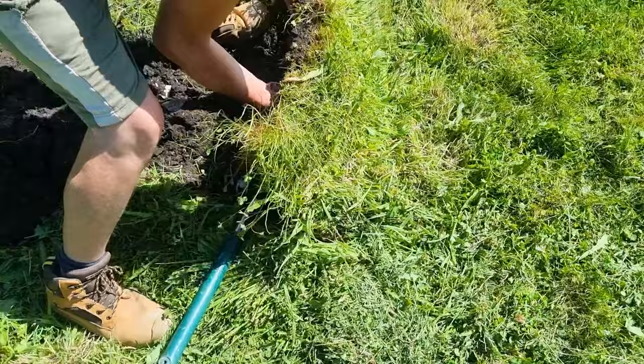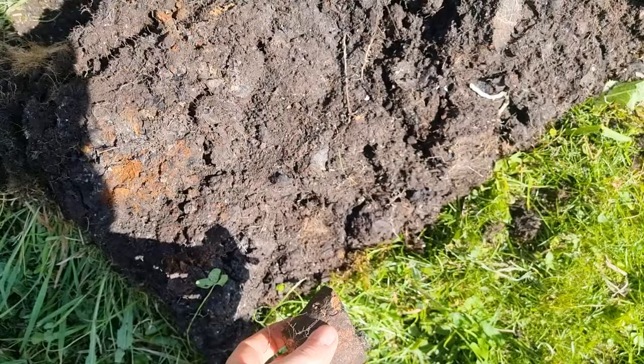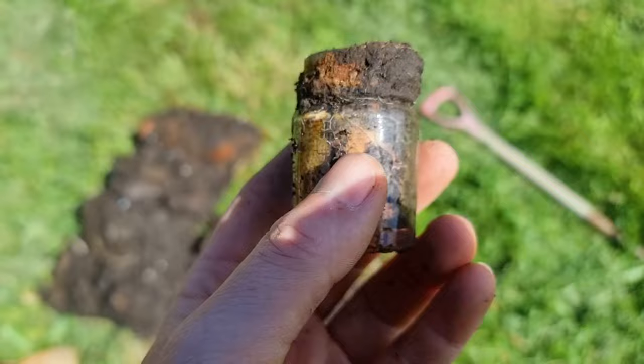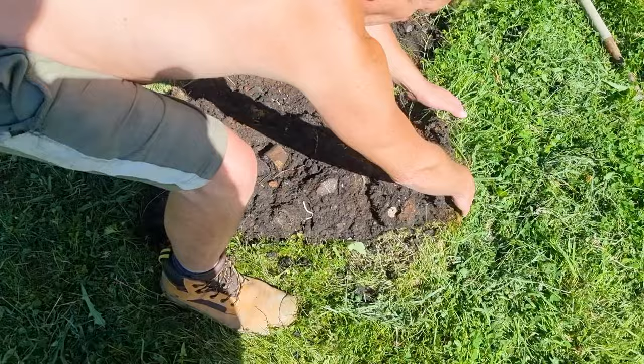Oh wow, something just flew up here. That's a bone. Old bone. Wow, another little bottle there. It looks like a screw top, so a bit later. That's a screw, yeah. That's alright, it's the start of a hole. Nice. We'll try and keep the turf nice if we can, and then stack that up.